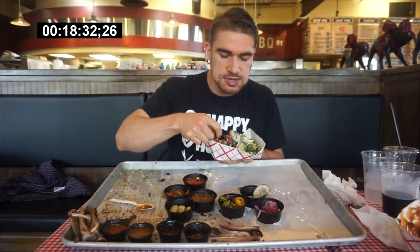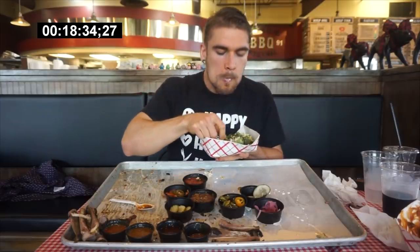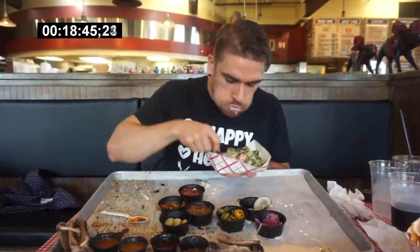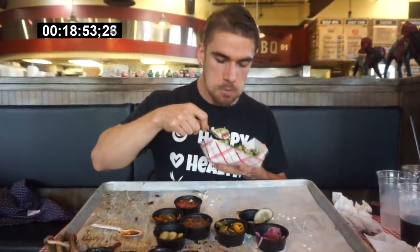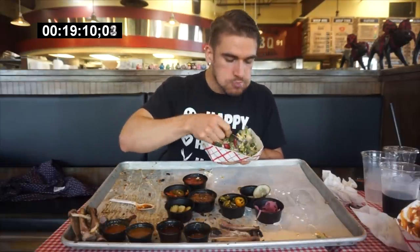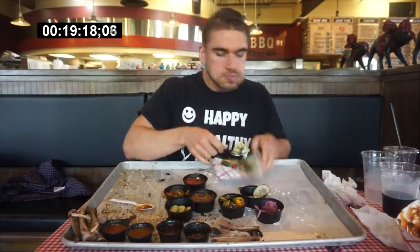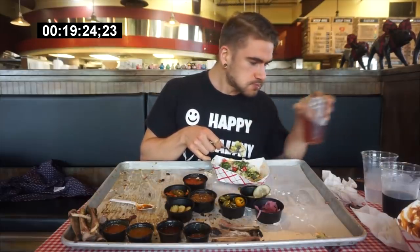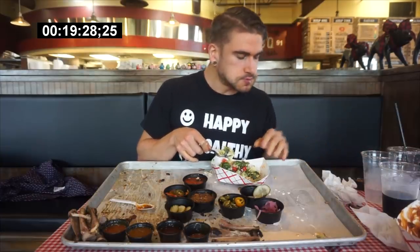Bacon, onions, broccoli, smoked tomatoes. And sweet cheese. I do love a sweet cheese. Whew.